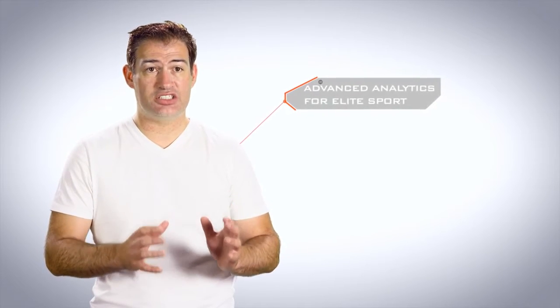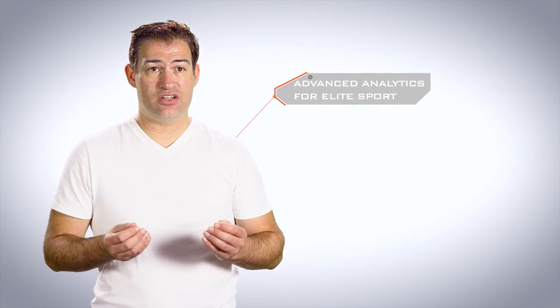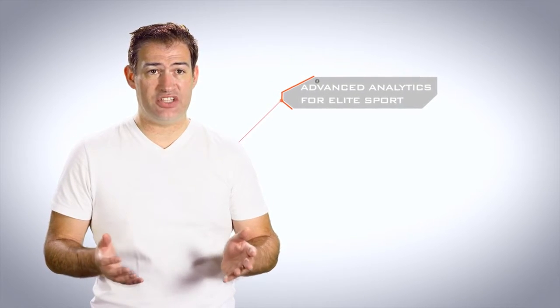So wearables and the Internet of Things are very hot topics. Everybody is talking about them, but in fact I've heard it described as a jungle. It can be very confusing. And when you think about wearables for elite sport, what you should really be thinking about is advanced analytics for elite sport. And that is an easier way to understand this category.